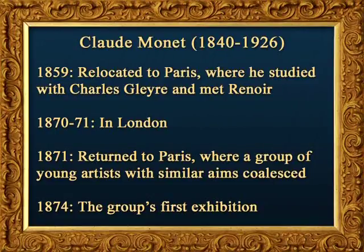And they did that in part because their art had been rejected by the official Salon. Monet is still today the most famous of these painters, the Impressionists, and the one most devoted to landscape. The National Gallery owns 12 paintings by Monet. 2 of them were just bequeathed to the gallery in 2006. Again, another example of how this gallery never stays in one place. It changes over time itself.